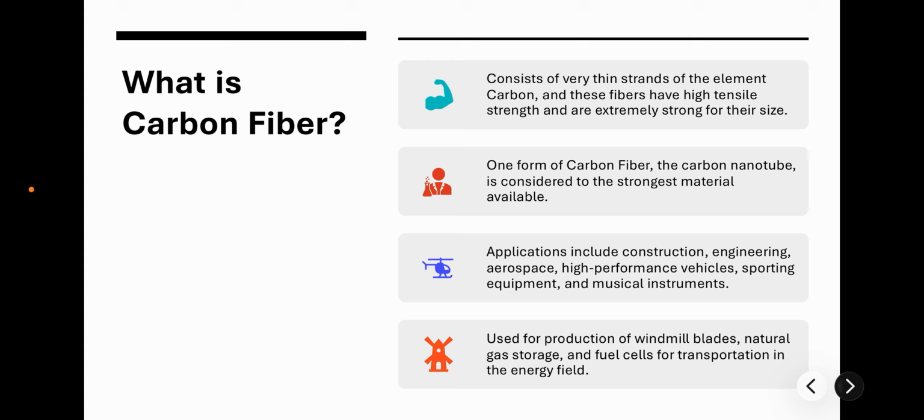You'll find carbon composites in everything from commercial aircraft, engineering applications, aerospace, high performance vehicles, sporting equipment, and musical instruments. It is also used for production of windmill blades, natural gas storage, and fuel cells for transportation in the energy field.